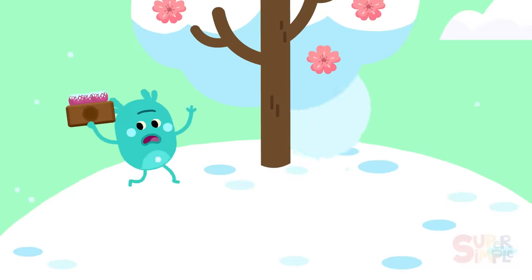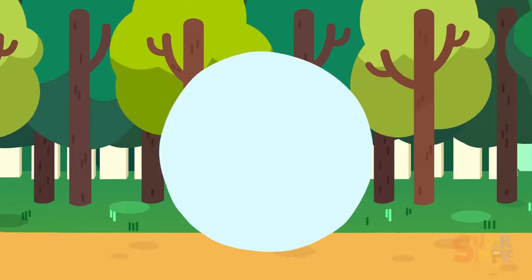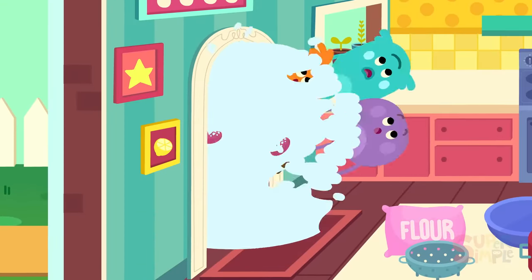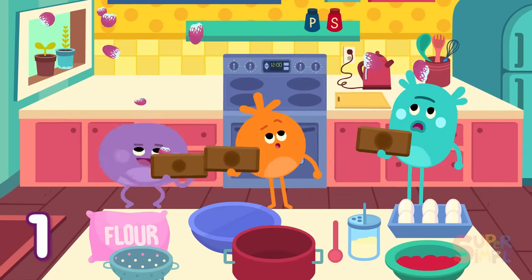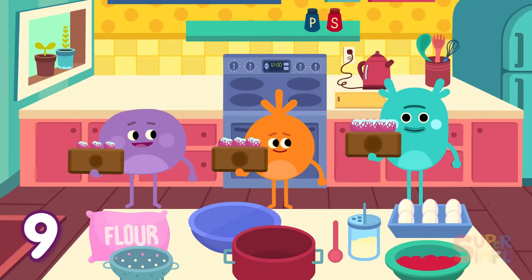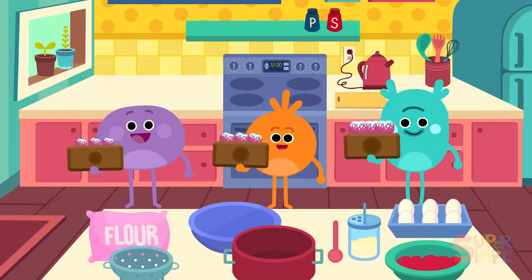Uh-oh, time for an unexpected Bumble Tumble! That was one snowy roll, Bumble Nums. Do you still have all 9 chili cherries?